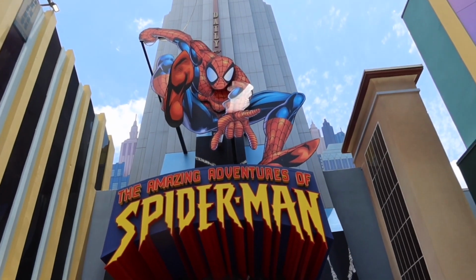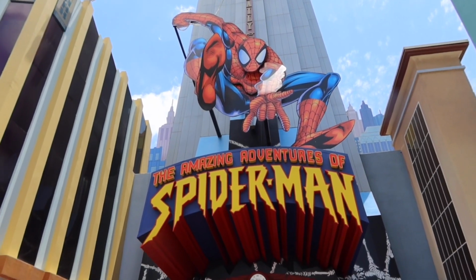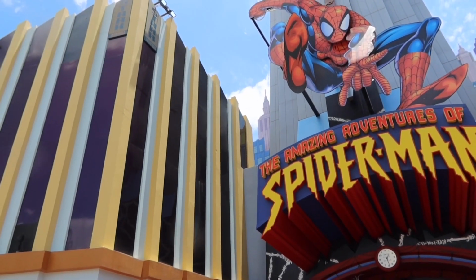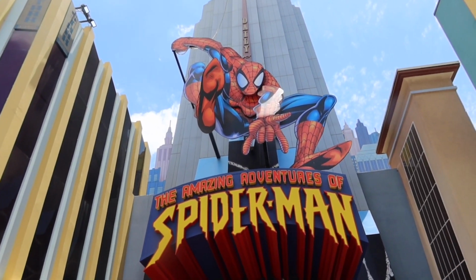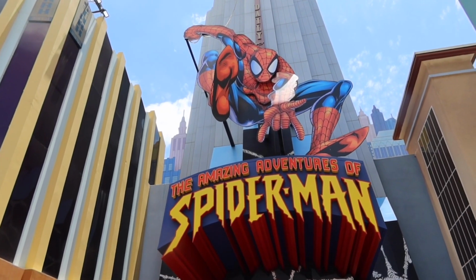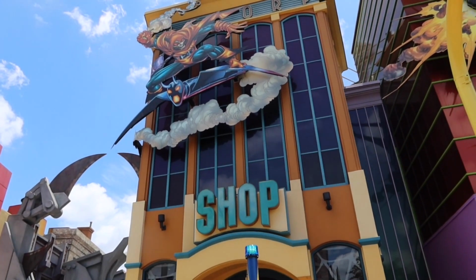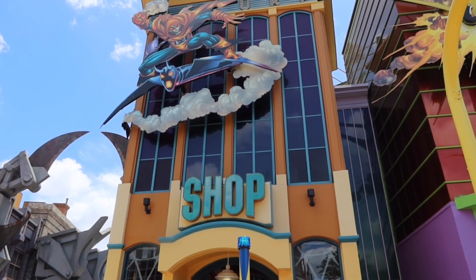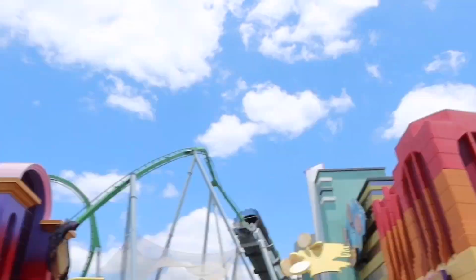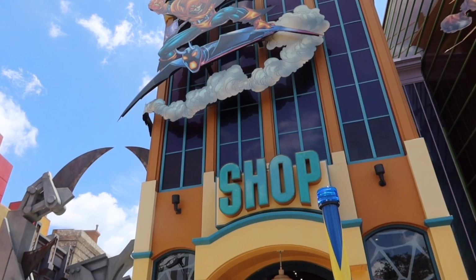Alright, here in Marvel Superhero Island, I am outside Spider-Man and his amazing adventures. And after you have an amazing adventure, you're gonna find yourself in the gift shop where they're gonna have some fun things that I'm sure your kids are gonna want to remember this awesome attraction. And the Spider-Man gift shop is conveniently located in the wonderfully named shop store right here. Not store, I'm sorry. Store is across the street. Just shop. Let's go in.